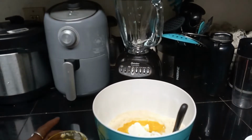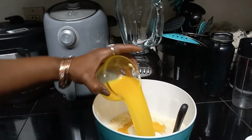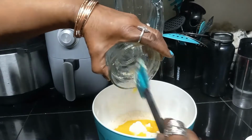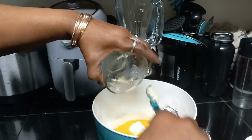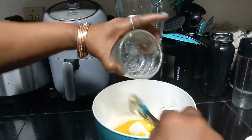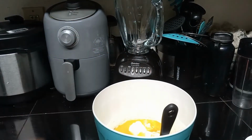The butter is melted, so I'm going to go ahead and pour this in also. Melted butter is just easier to work with. Actually, you can just make this just like you are making your regular cornbread, except you are using sugar substitute, and you're using almond flour and coconut flour instead of the white flour that you would normally use. Everything else is about the same.